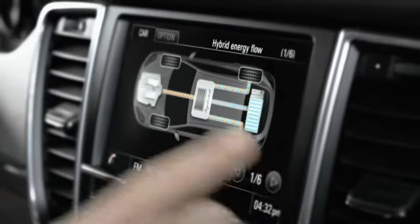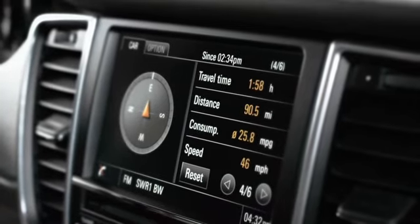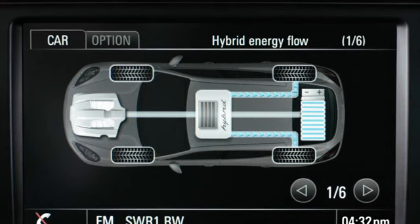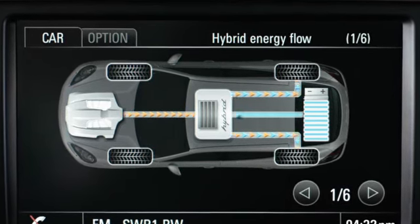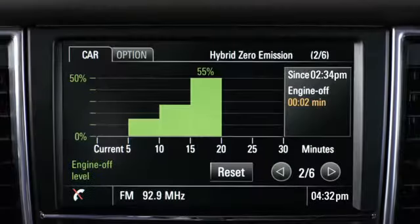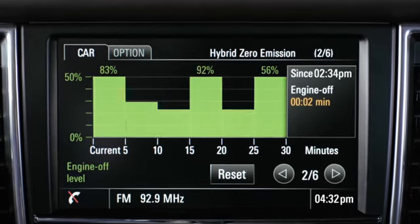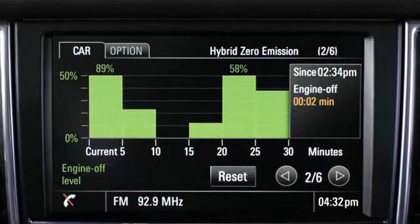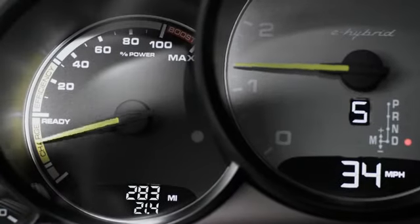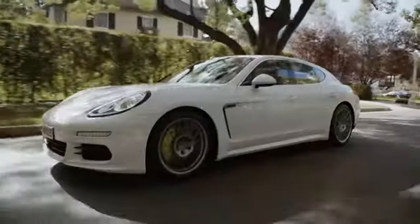You can call up information about the status of the hybrid system in Porsche Communication Management (PCM). The Hybrid Energy Flow display shows the flow of energy between the combustion engine, battery, hybrid module, and wheels. The Engine Off Mode display gives you statistical information about the driving time when the combustion engine is turned off. The Power Meter tells you about the electric motor's current recovery and drive power, and the combustion engine's drive power.